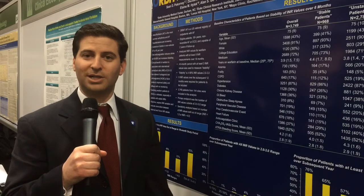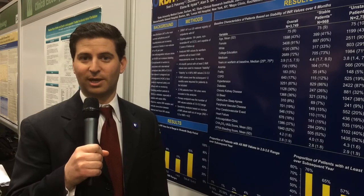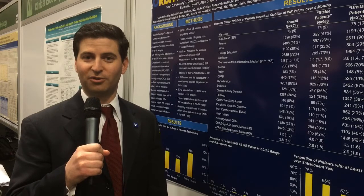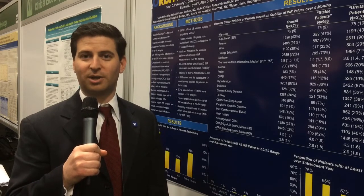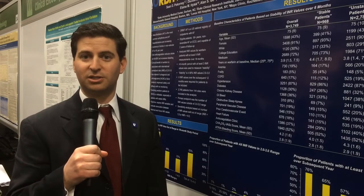But one of the questions is, there are more recently some non-vitamin K antagonist oral anticoagulants that are available and have been approved by the FDA, and one of the questions is whether or not patients that have done well on warfarin historically should be switched to these new medications.